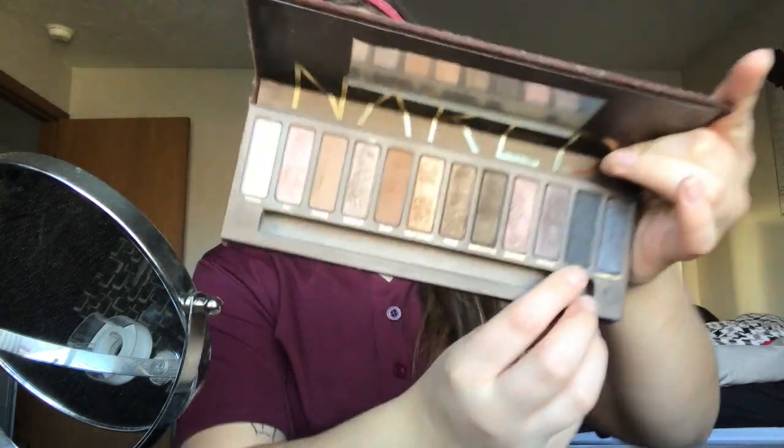Now I'm going to go in with this shade Creep right here, which is that dark black, and I'm going to go in my outer V of my eye just to darken up this outer part. I like to do that just to give it a little bit more dimension, and it makes it a little bit more smoky. I'm just going to take my concealer, any concealer. This is just the ColourPop No Filter concealer, and I'm just going to apply this to my lid just as a base for the lid colors.